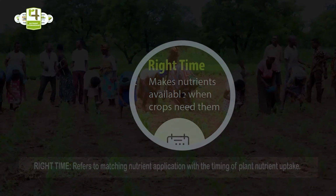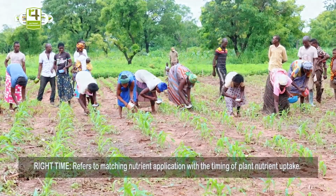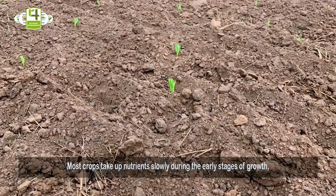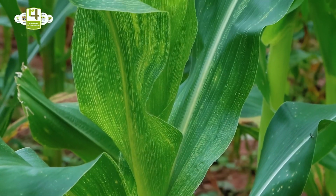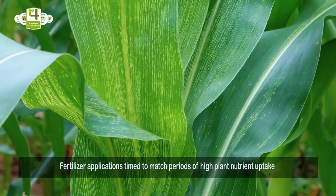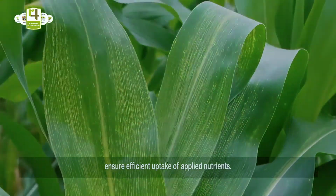Right time refers to matching nutrient application with the timing of plant nutrient uptake. Most crops take up nutrients slowly during the early stages of growth, but the rate of nutrient uptake increases as crops develop. Fertilizer applications timed to match periods of high plant nutrient uptake ensure efficient uptake of applied nutrients.